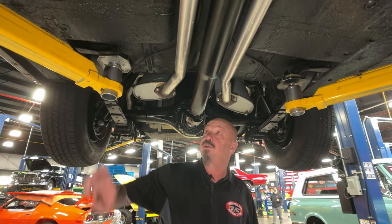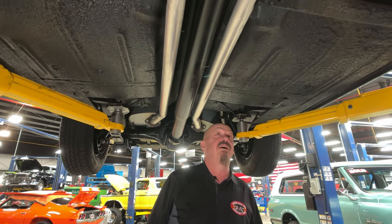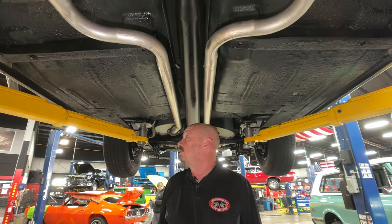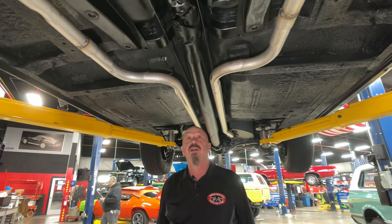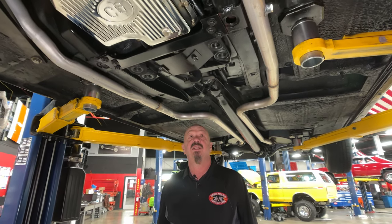Everything here. These floors are all original. That's all original there. Doesn't look like it's ever been hurt. All the braces look good. Everything under here is nice and clean. Trans tunnel's all nice and clean.